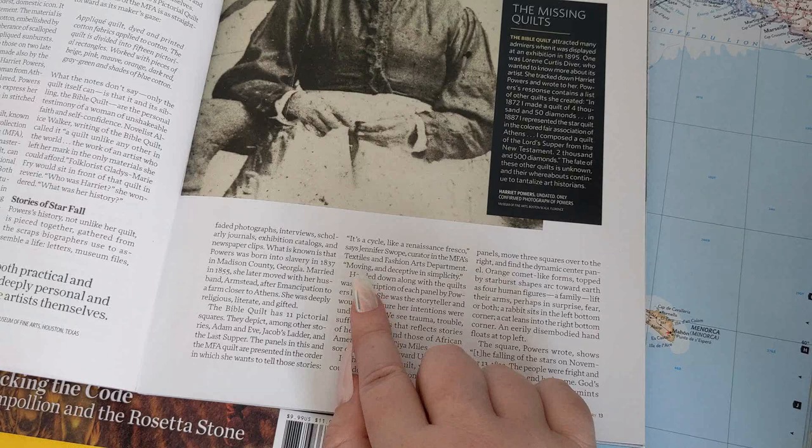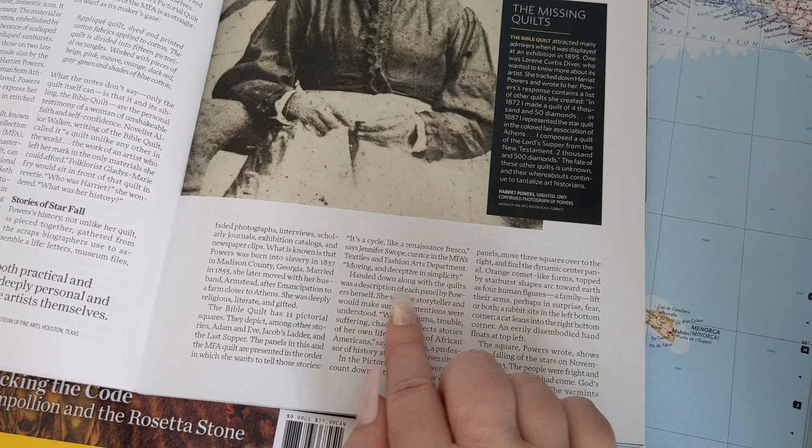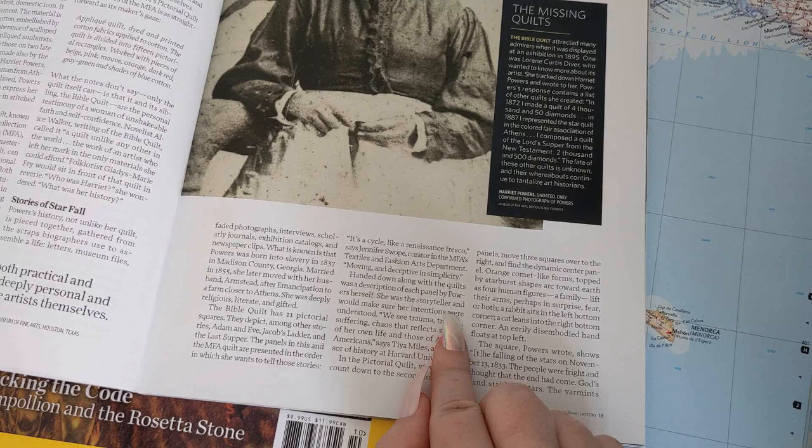Moving and deceptive in simplicity. Handed down along with the quilts was a description of each panel by Powers herself. She was the storyteller and would make sure her intentions were understood.